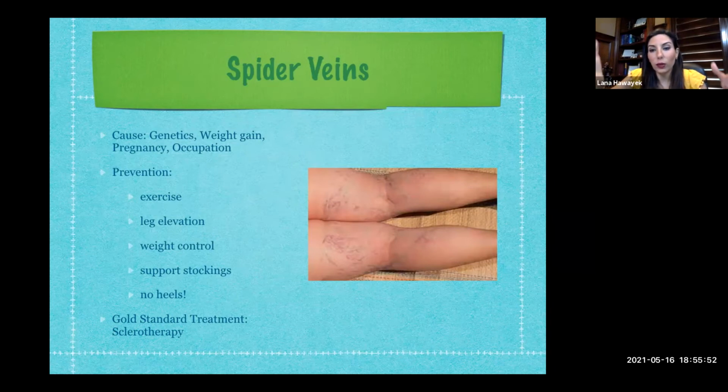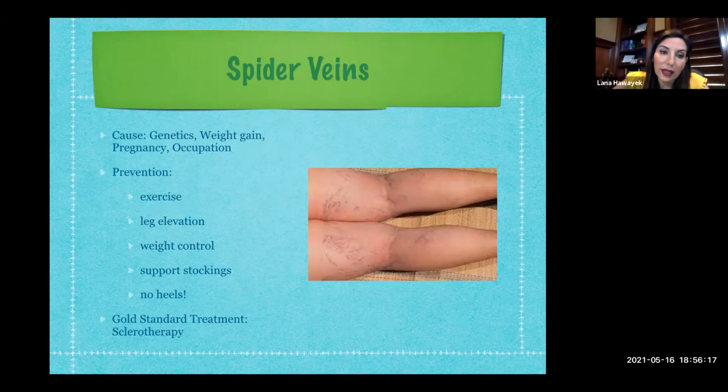So anything that will put pressure on these legs where it becomes difficult for the veins in the legs to pump blood back to your heart, and this blood starts pooling in the legs and you get some swelling, and you may not always get swelling, but you end up getting these unsightly veins. Occupation, so if somebody has a job like mine where I'm standing up all day, higher risk for getting spider veins. So again, I like always to talk about prevention because it's important.